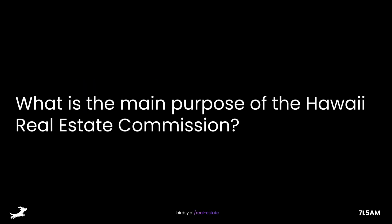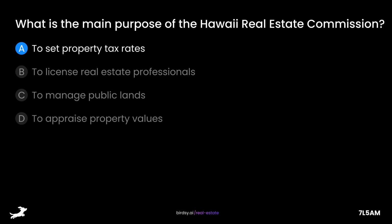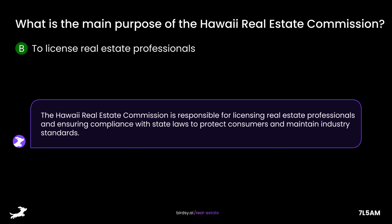What is the main purpose of the Hawaii Real Estate Commission? Is it A, to set property tax rates, B, to license real estate professionals, C, to manage public lands, or D, to appraise property values? The answer is B, to license real estate professionals. The Hawaii Real Estate Commission is responsible for licensing real estate professionals and ensuring compliance with state laws to protect consumers and maintain industry standards.